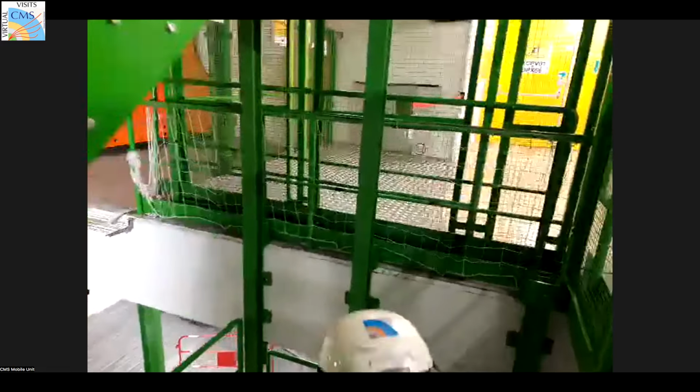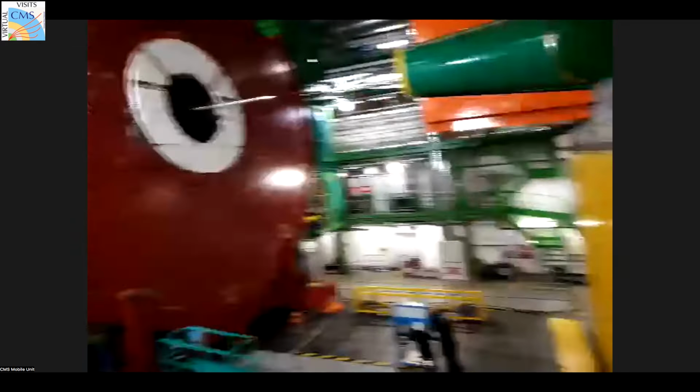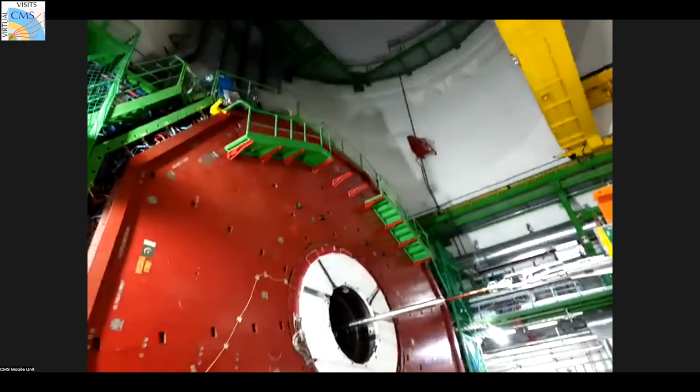So that will come out once we have, well, there are supports for HF that need to be craned down, and maybe we can quickly show the shaft. So this is the main shaft of CMS.